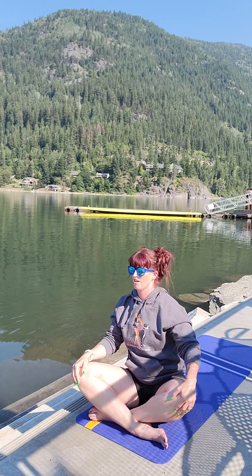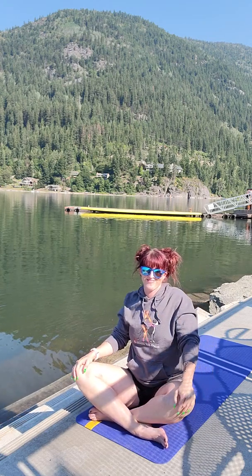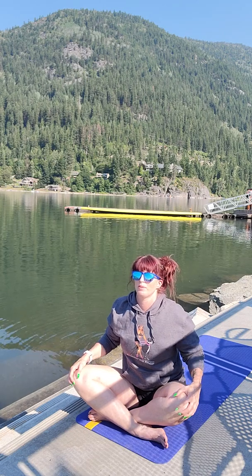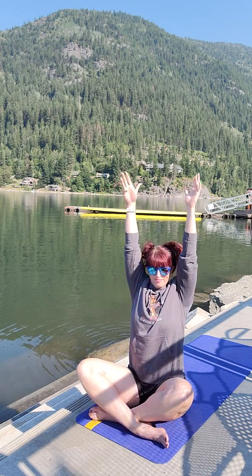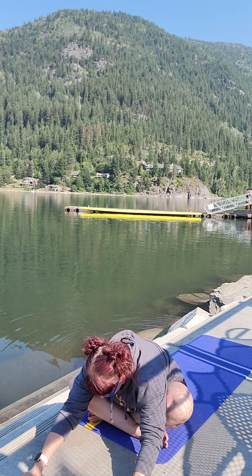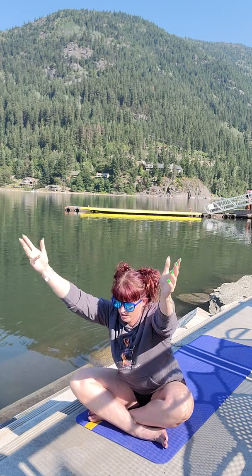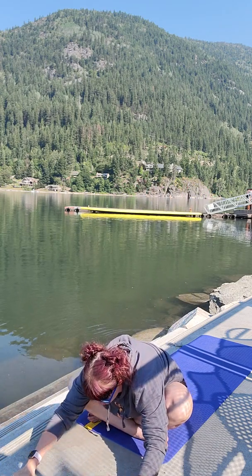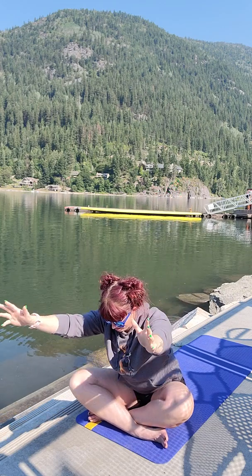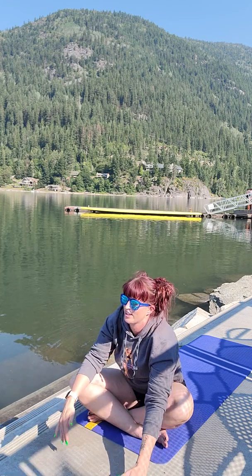The next inhale will come all the way back up. Rolling out through the top. And exhale. Good. Let's take a big reach, lengthening up on that inhale. Exhale, folding forward, reaching as far as you feel comfortable. Inhale, reaching up. And exhale, fold. Inhale up. And exhale. Excellent. Inhaling, coming back up, roll it out.